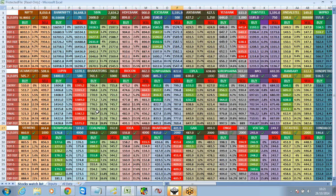In case you have any questions, please type them in the chat box. Or in case you wish to see any other script other than these 30, we can actually add it. We can add whatever scripts are available in the F&O segment.